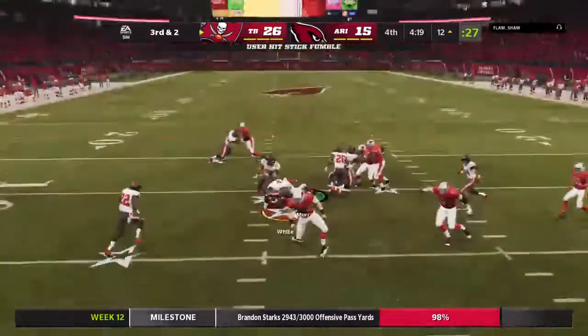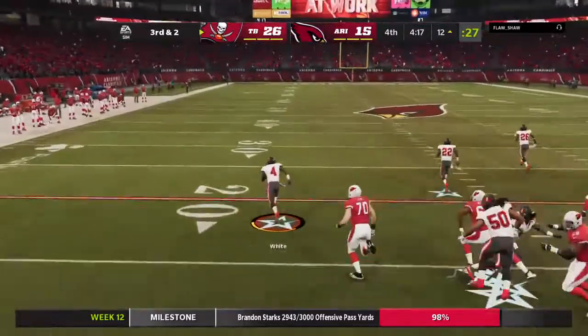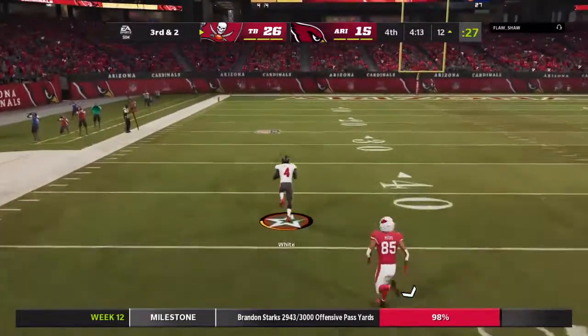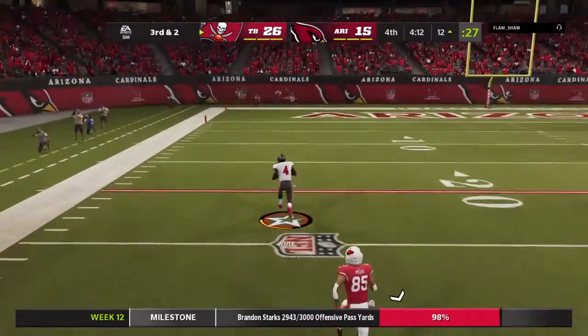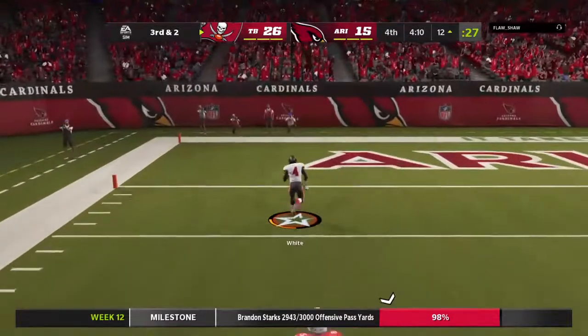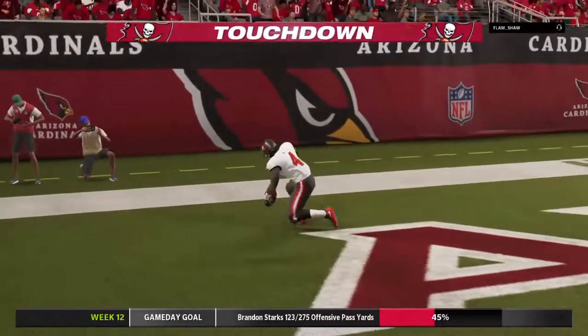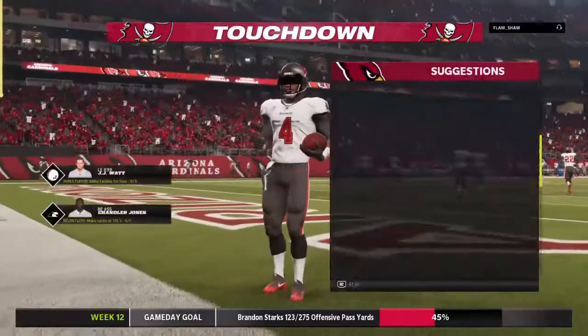Murray fighting, lost the football, and it's picked up by the Buccaneers. He's at the 50, the 30, 20, 10, and he returns it to the end zone. A fumble recovery touchdown for the Bucs.